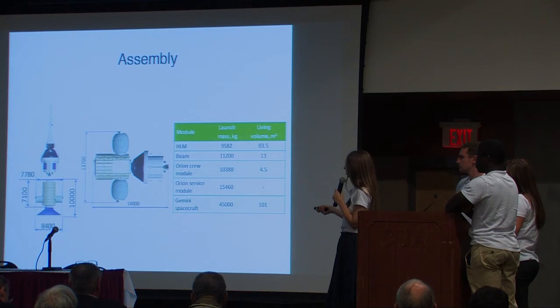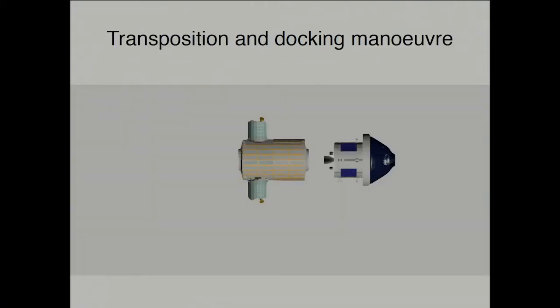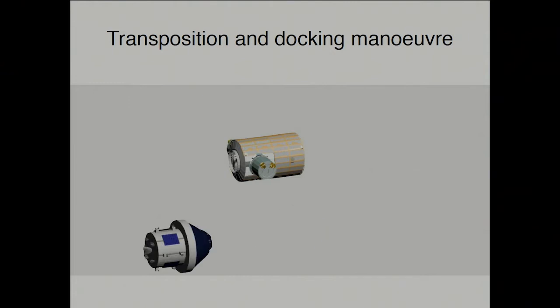And also you can see the launch configuration of our spacecraft. The Orion spacecraft is on the top under the launch escape system because of safety concerns. So transportation and docking maneuvers should be performed like this.